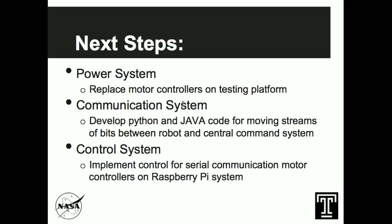For our communication system, we are going to be developing both Python and Java code for moving streams of bits between our robot and our central command system. This is mainly so we can monitor the autonomous system functionality. This is going to be very important when we're developing and testing our autonomous system. We are planning on, and really we already have, a number of graphical programs written in Java that can provide us feedback on the health of our autonomous system, on the activity of our autonomous system. But we really have to get our communication system from the robot to be able to communicate with that Java program that's running on our central command system.